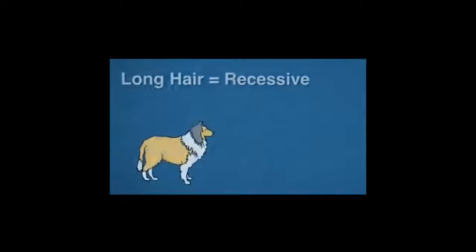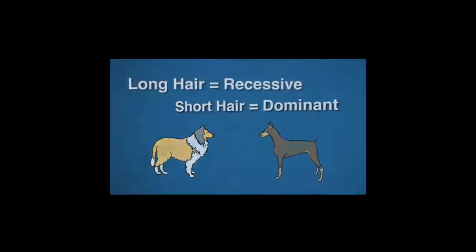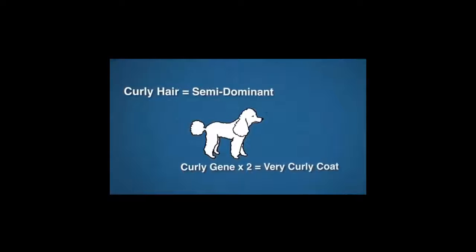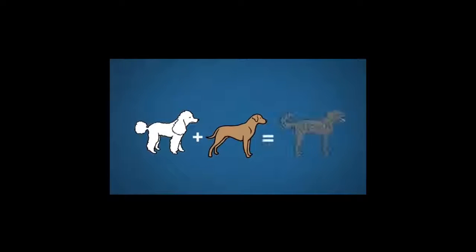In terms of hair type, long hair is recessive and short hair is dominant in most cases. The curly coat of breeds like the poodle is semi-dominant, which means if you have 2 copies of the curly gene, your dog will have a very curly coat, as you can see in the poodle. But if you mix a poodle with a straight-coated breed like a Labrador, the hair coat looks wavy, like in a Labradoodle.